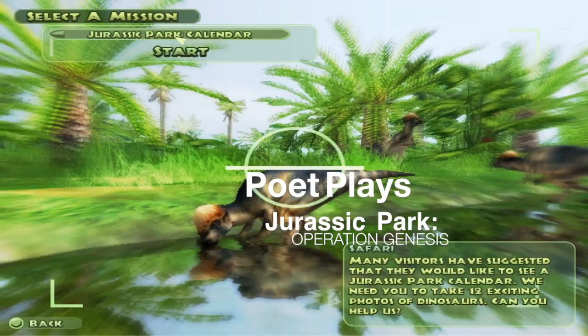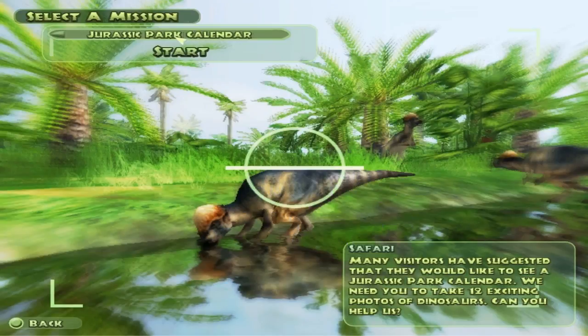Hello, people. It's Poet, and today we are going to be doing, I think, one of the last missions, if not the last mission, for Jurassic Park Operation Genesis. This one is called the Jurassic Park Calendar Safari thing, where we basically have to run around in our Jeep, I guess, and take some pictures of dinosaurs.